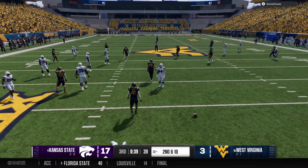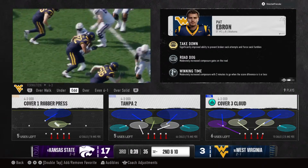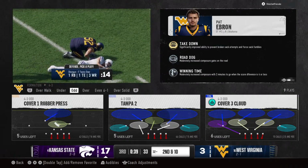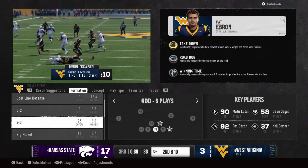Oh, nice play by the defender. Got a hand in there to break up the pass. What a swat there by the defender. And if you think about it, if he swatted that ball and it fluttered into the air, he would have had himself a deflection and a pick.